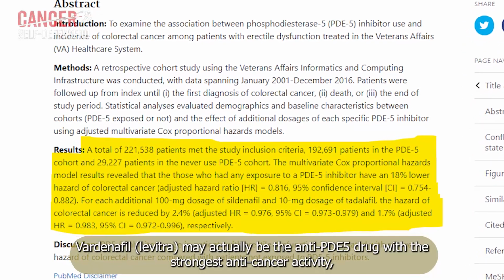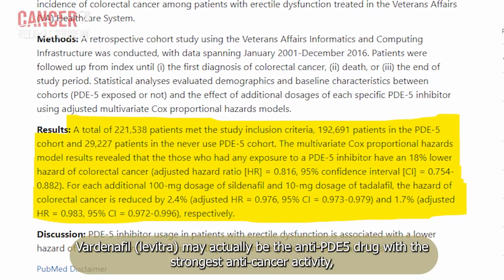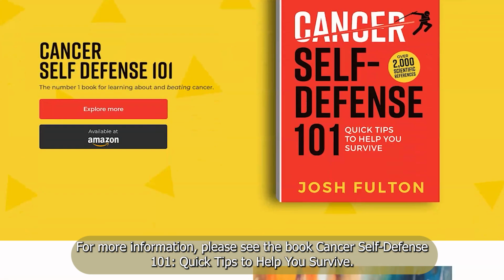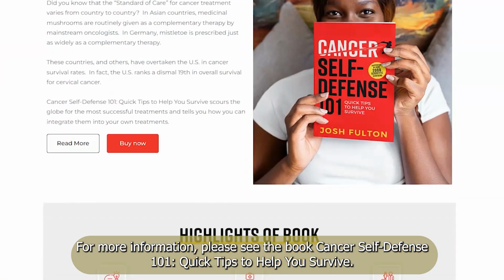Sildenafil, in vitro, may actually be the anti-PDE5 drug with the strongest anti-cancer activity, but it has not been tested as much as sildenafil. For more information, please see the book Cancer Self-Defense 101, Quick Tips to Help You Survive.